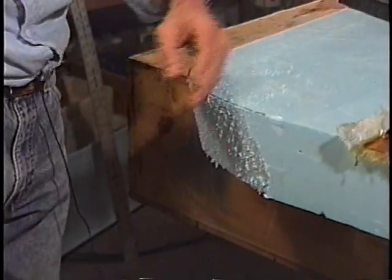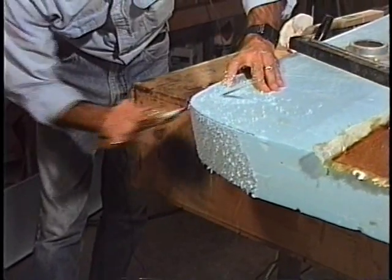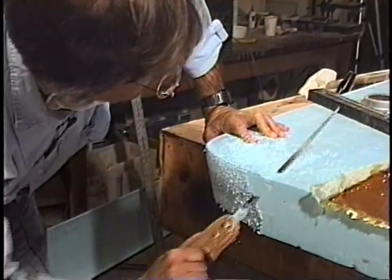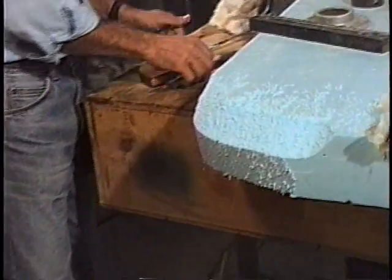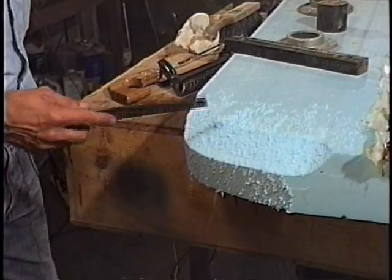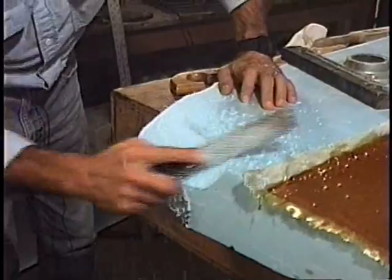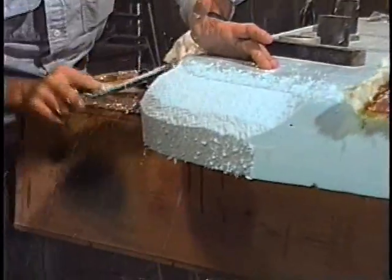Okay, that gives us the rough outline there. And you can do a lot of roughing out with this little keyhole saw. You can use all sorts of tools. This is one of these. It's a Stanley Surform. Now what we're doing here is just roughing out a shape. I love this. This is fun.